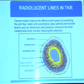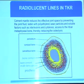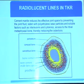So the surface cementing technique should be such that it reduces the effective joint space. The envelope of the joint should be reduced by preventing joint fluid laden with polyethylene wear particles and soluble factors such as interleukins and cytokines from gaining access to the tibial metaphyseal bone, thereby reducing osteolysis in future. So that's the importance of radiolucent lines.